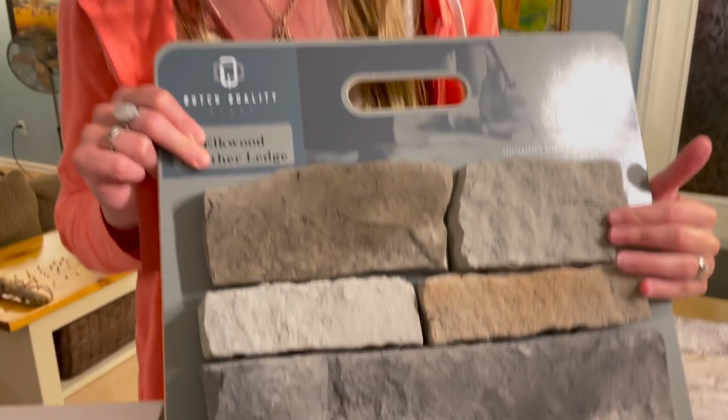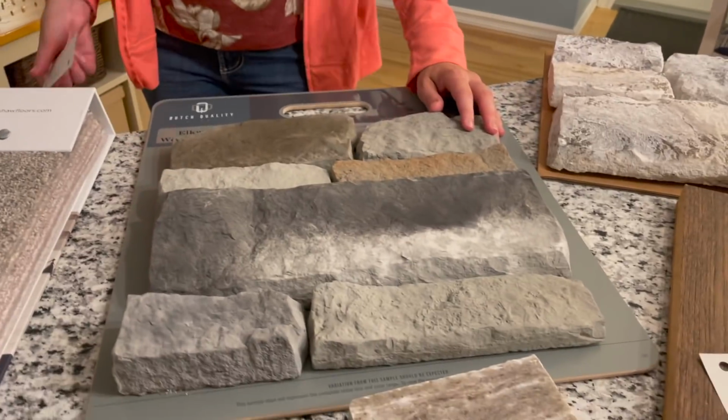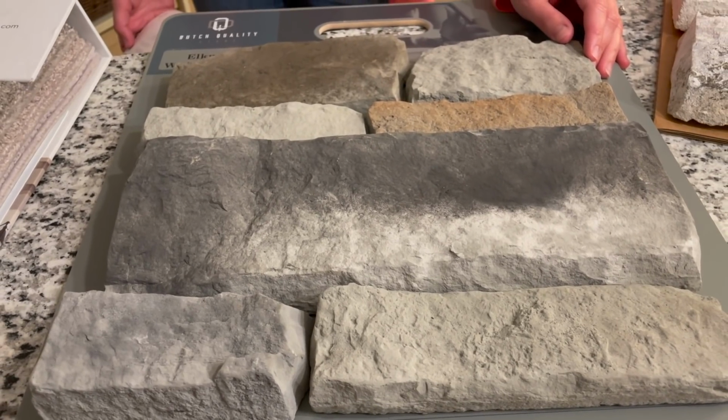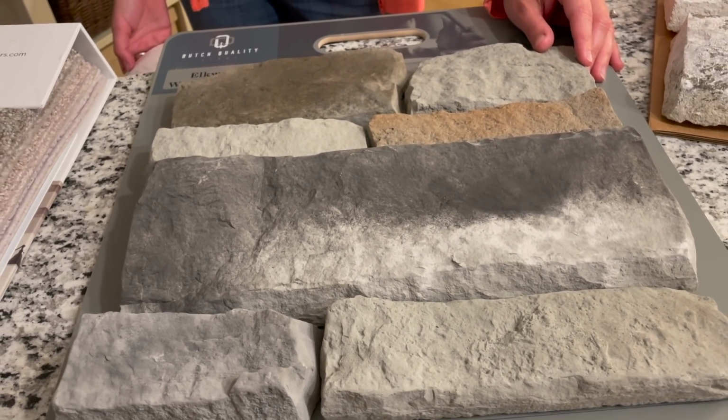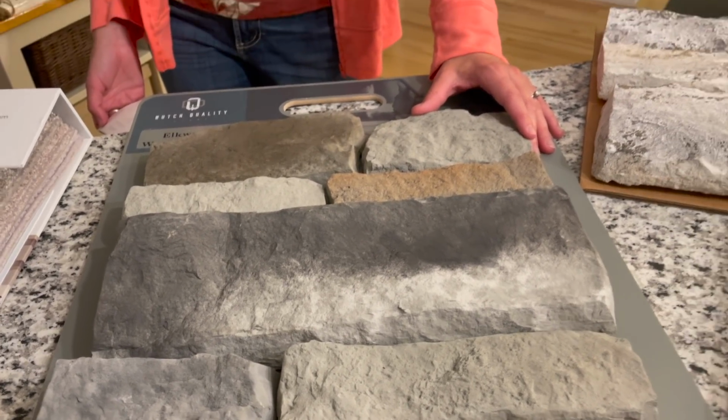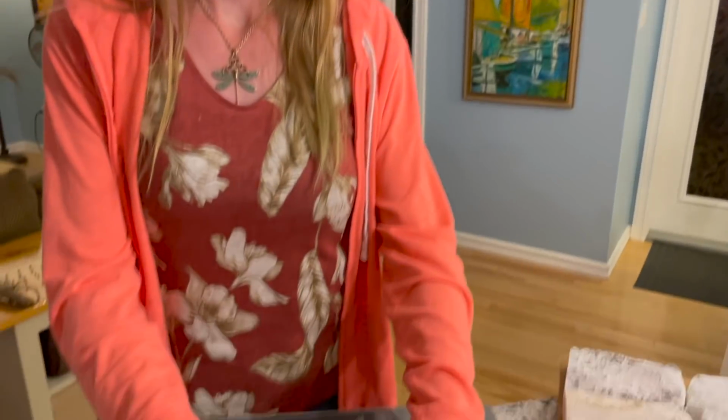So for the stone around the house, we have this. This is our exterior stonework. That's for the lower part, around the garage and the pillars that go up to the roof on the deck. And we wanted to do an accent door, just the inside of it.